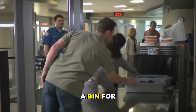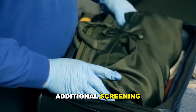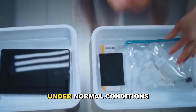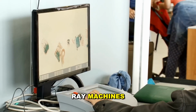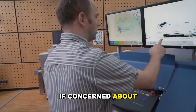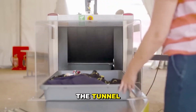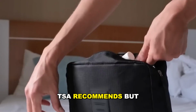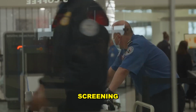Place items in a bin for inspection. Officers may conduct additional screening, including visual inspection. Under normal conditions, insulin can safely pass through X-ray machines. If concerned about X-rays, request visual inspection before items enter the tunnel. TSA recommends, but does not require, that medications be labeled to facilitate screening.